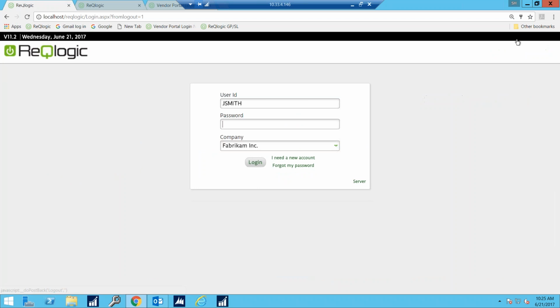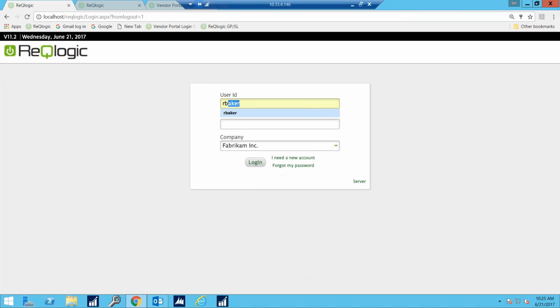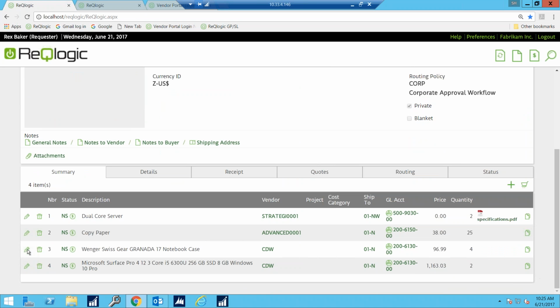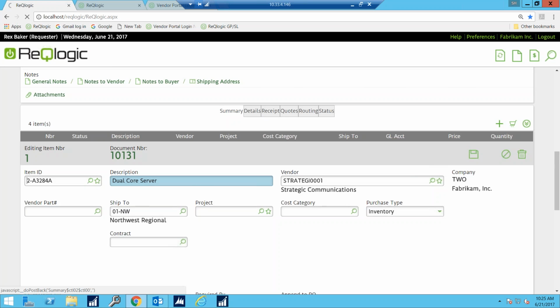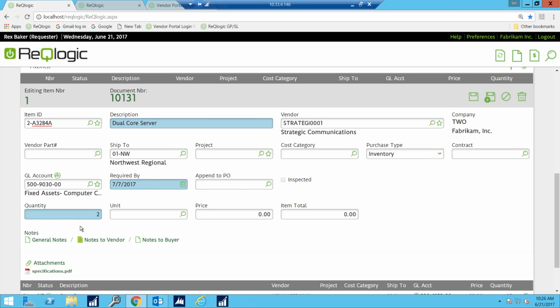So if I log out now as John, and I log back in as Rex, who I was logged in as before, and I open up Rex's screen again, you'll see that when I edit one of his fields or his lines, he has many, many, many more fields. So he can see the item number. He can see the GL code. He still only has 3 required fields. If your company utilized project and cost categories, you could make these required, or a vendor required if you wanted to. But these are the fields that are standard required out of the box.